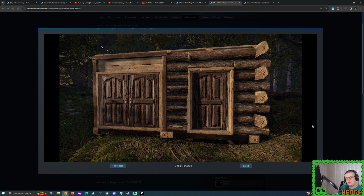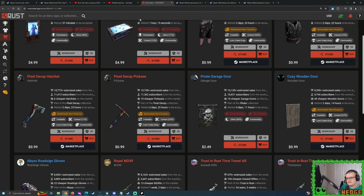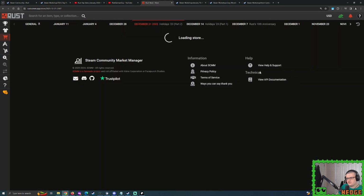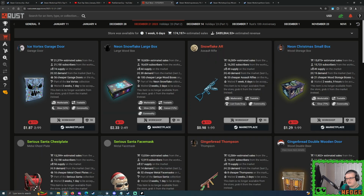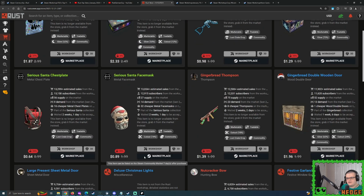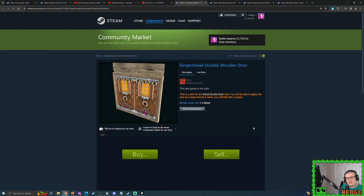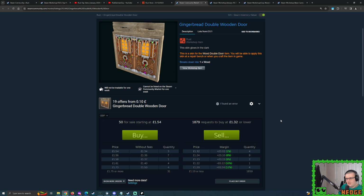We do not have that many wooden double door skins, do we? No. And we were actually very lucky to see the likes of that gingerbread wooden double door being accepted very recently. How's that currently holding up? Oh, it's only down by 2%. Out of all of these Christmas skins, that's the one that has the least damage to it. That's interesting. And I also want to just quickly take a look and see how many are listed on the Steam market? Only 50.